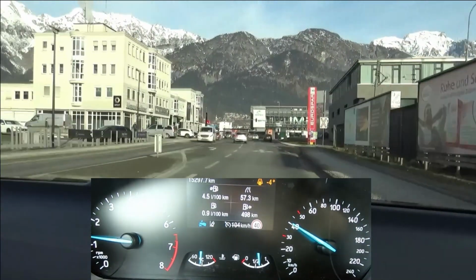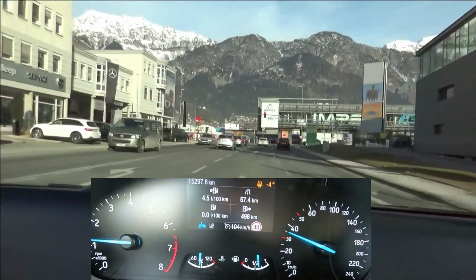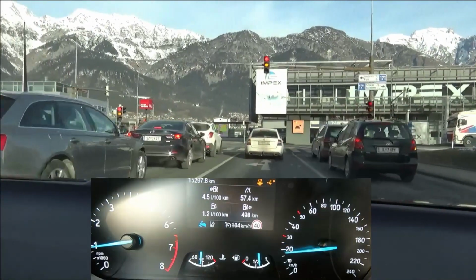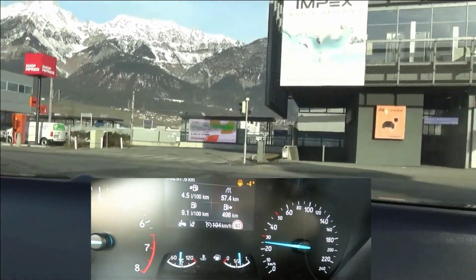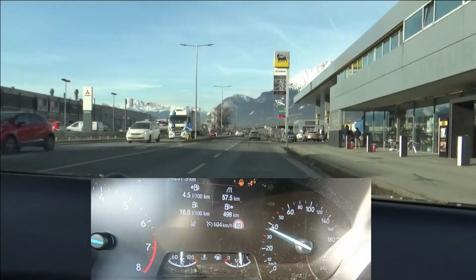When it comes to city traffic, the most important thing is to keep the car in motion. Try to avoid accelerating from a standstill, as this requires the most energy, and the engine is then also operating most of the time outside its most efficient area.